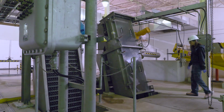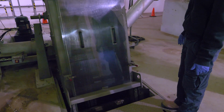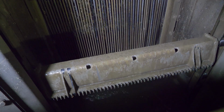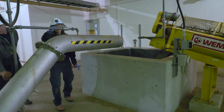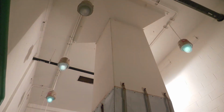In the headworks of the plant, any materials larger than 6 millimeters are removed, so they don't damage the equipment in the treatment plant. This includes things like rags, personal hygiene products, and food particles. Solids removed from the headworks are trucked to a landfill.